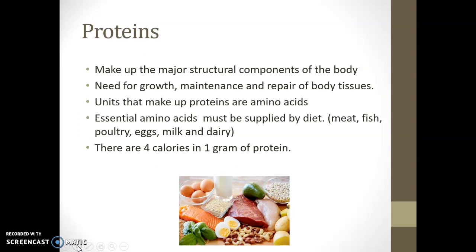Proteins are next. This is what makes up the major structural components of our body. Proteins are very important for growth, maintenance, and repair of all of our body tissues, but especially muscles. And proteins are further broken down into smaller subsections called amino acids. And there are essential and non-essential amino acids. What that means is that essential amino acids have to be supplied by your diet, so your body cannot make them on its own. So that's why it's so important to eat good lean meats and good proteins that will supply those essential amino acids. Examples of this would be meat, fish, poultry, eggs, milk, and dairy. And just like carbohydrates, there are 4 calories per 1 gram of protein.